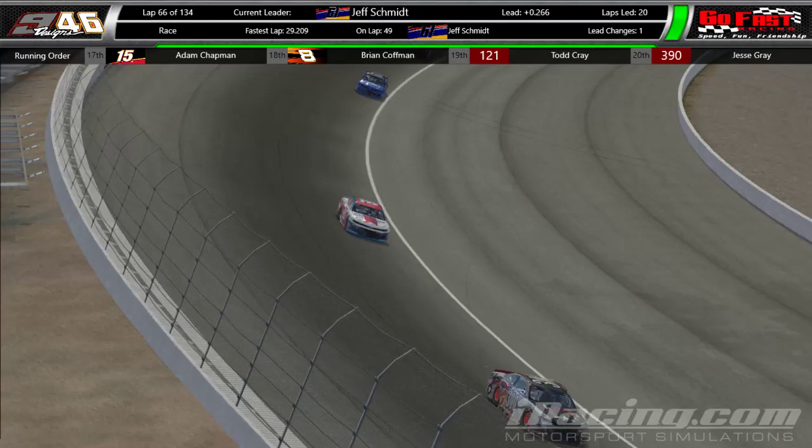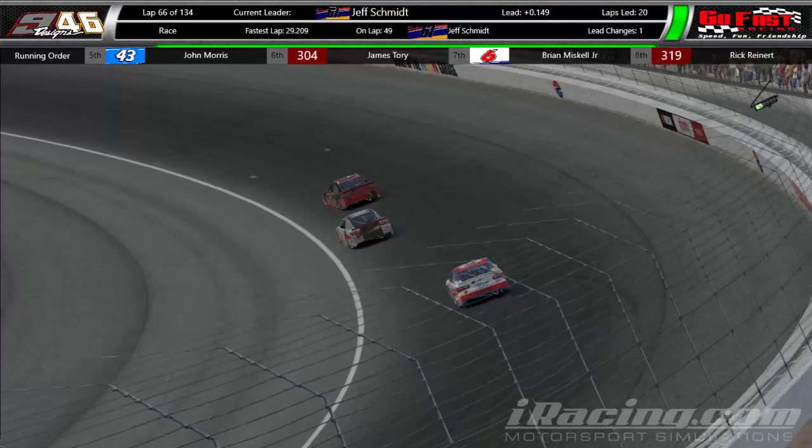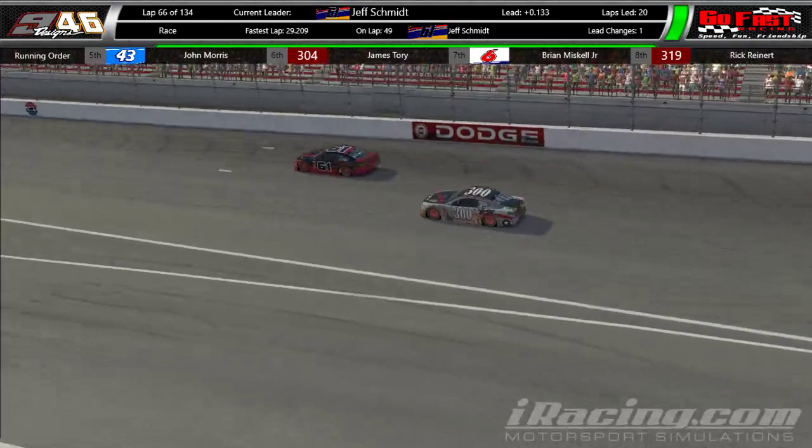You see it there, Roy Hyde making some distance. Big maneuver back there by the 08, almost into the wall, able to get that machine pointed in the right direction. Not losing a spot right now. But that gap did close up quite quickly.